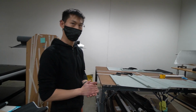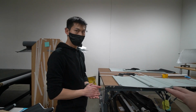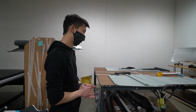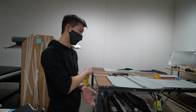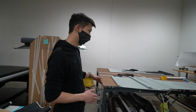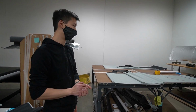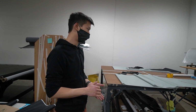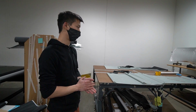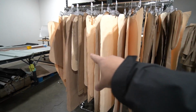So wait a minute. You're telling me that every single window cover that you have, a person cuts with scissors? Yes. Wow. And trace it. We have to trace the shape of the template and trace the seam lines, and everything that gets sewn, we need a guideline to know where to sew. So these are all templates. Yeah, these are half of our templates.